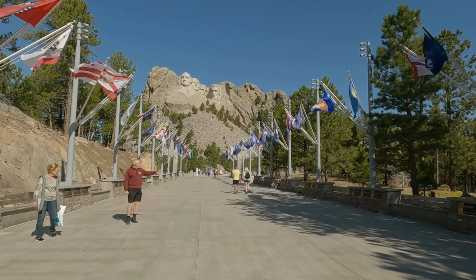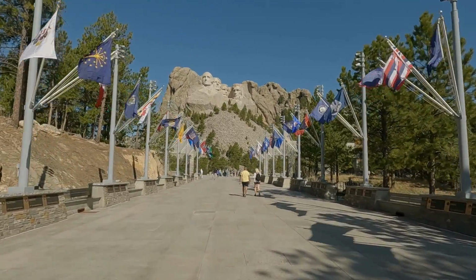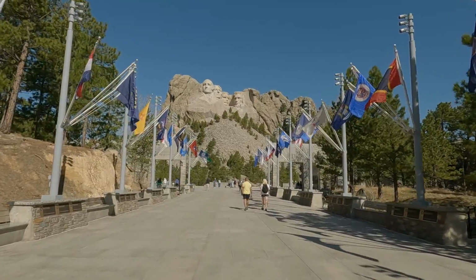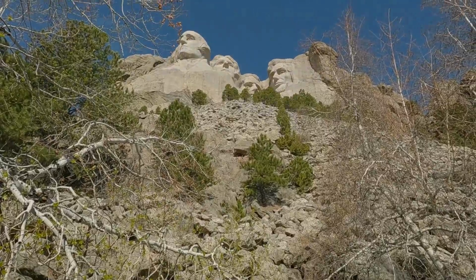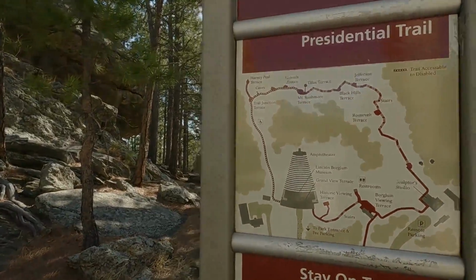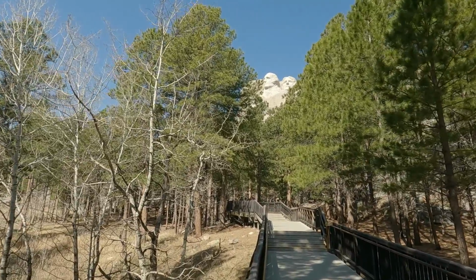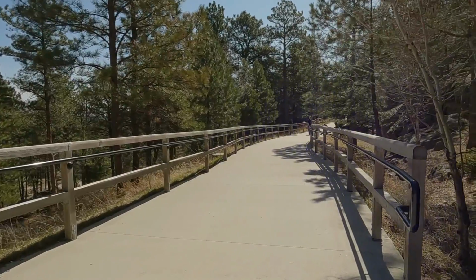So enter the monument, there's no cost, but $10 for parking. When we went up, you walk along the Avenue of the Flags, and that was really beautiful. And at the end of the Avenue of the Flags, there is Mount Rushmore. And then there's another way you can get up a little closer to the faces. Oh, that's right. You got to take the Presidential Trail. I want to say it's like 0.6 miles. And one direction is a lot of stairs, another direction is wheelchair and stroller accessible.